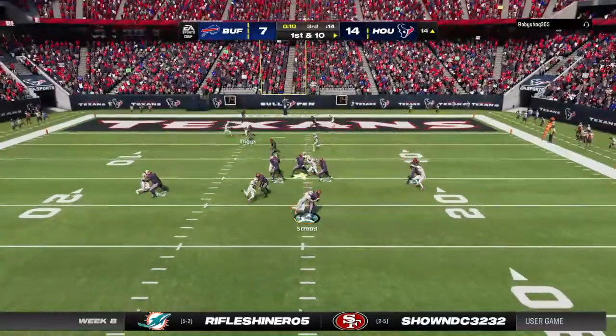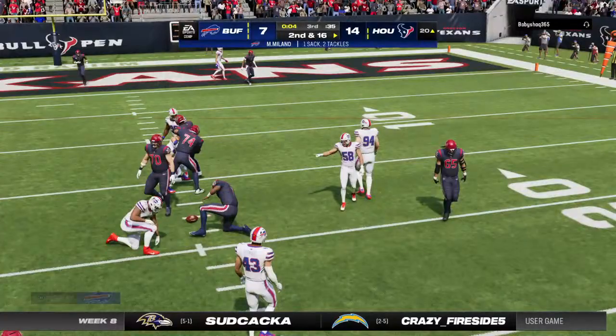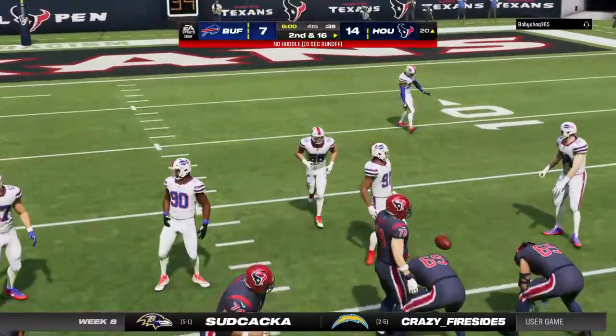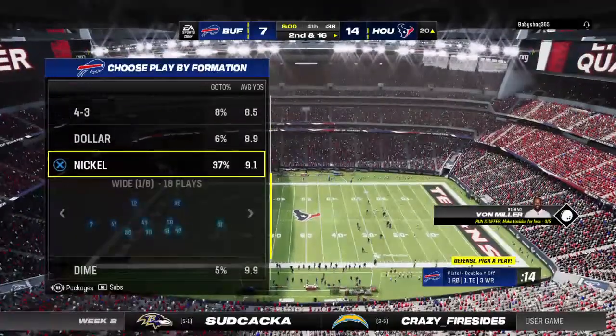Stroud off the play fake. And he'll go down. Brought down at the 20-yard line. Matt Milano, the outside linebacker, dropping him for a loss of 6.